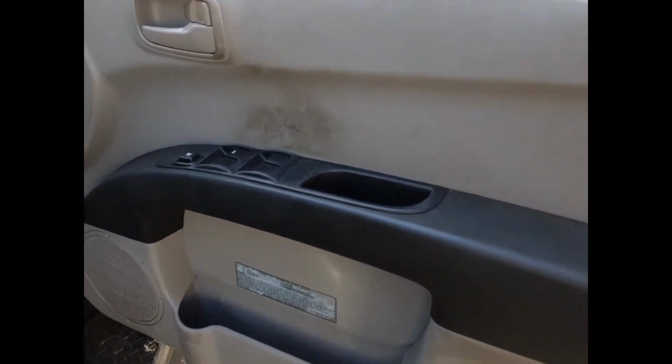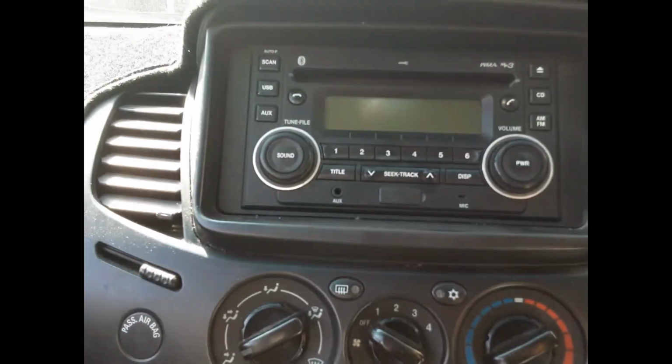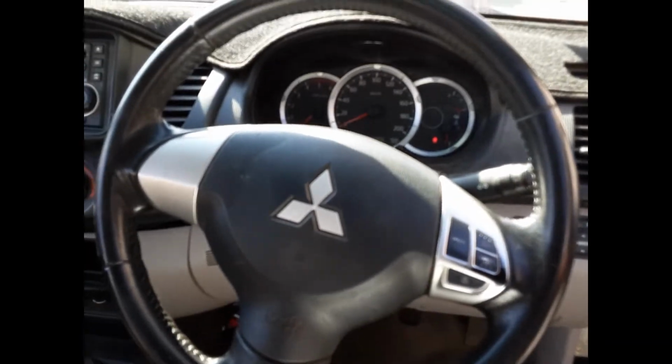We have the driver's side door trim, power window master switch. This vehicle is fitted with black and grey cloth interior, manual type console, 5-speed manual gear shifter, heater controls, single stack CD player, double DIN type with Bluetooth, interior mirror, left sun visor, right sun visor, instrument cluster, and a tidy 3-spoke leather steering wheel with cruise control.